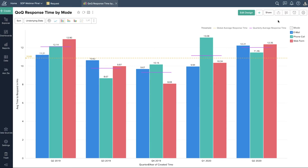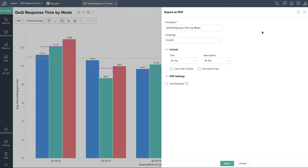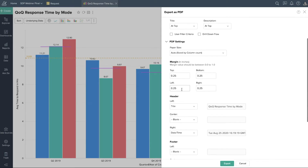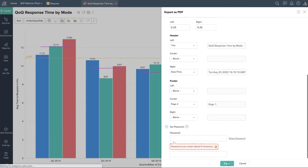Finally, you can also export this data in multiple formats. So you can export it as a CSV, as an Excel, as a PDF. So let's export it. Let's choose the PDF option. And here you can choose if you would like to set a password to the PDF and various advanced settings specific to your export option. Finally, you can click the export icon at the bottom to export the file.